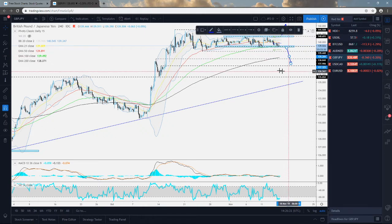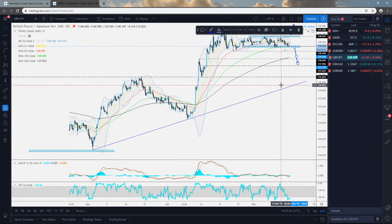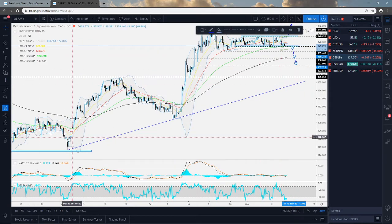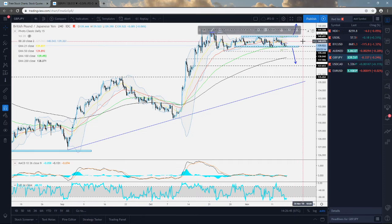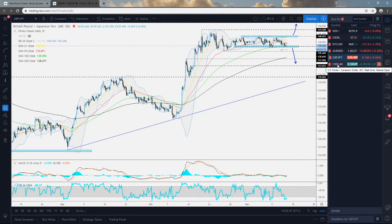If it wants to continue sliding, perfect. We may see this one drifting much lower, and potentially maybe going all the way back here towards this upside support line taken from the low of the 3rd of September. So that's why, guys, for now, keep your eyes on this one, and let's see how this is going to play out, because again, for now, it's stuck in this range, and we're waiting for a nice exit here.